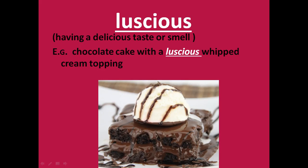Next up, we have luscious, luscious taste and luscious smell. So it means having a delicious taste or smell. For example, chocolate cake with a luscious whipped cream topping. So you can see a chocolate cake on the screen, which is very tempting and very craving and very scrumptious, palatable, delectable, and all these words, toothsome, luscious.